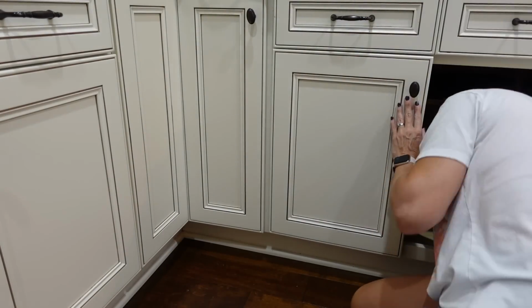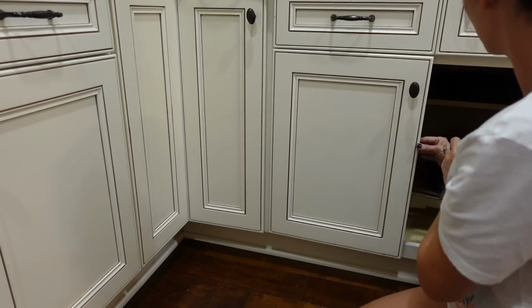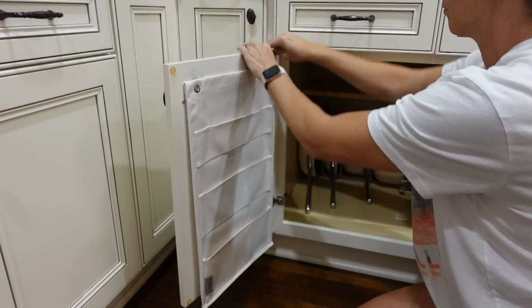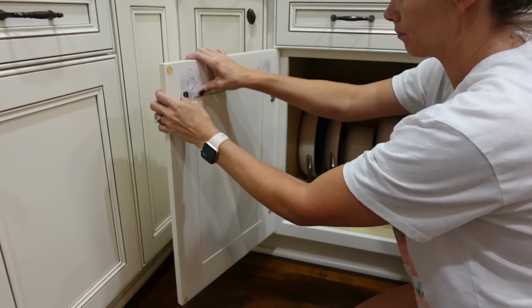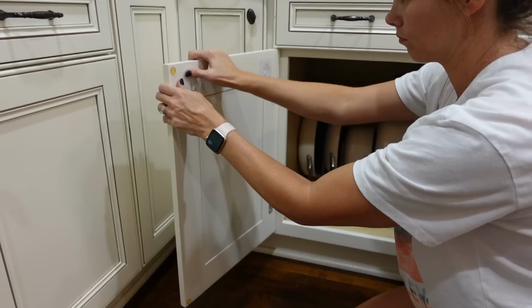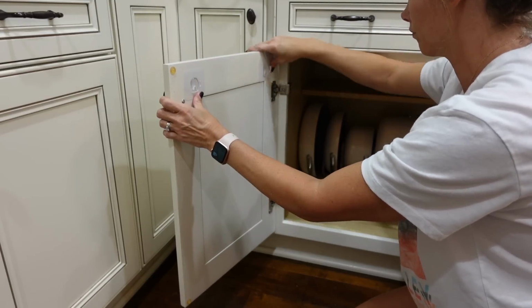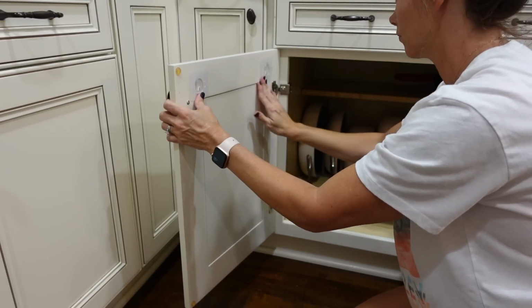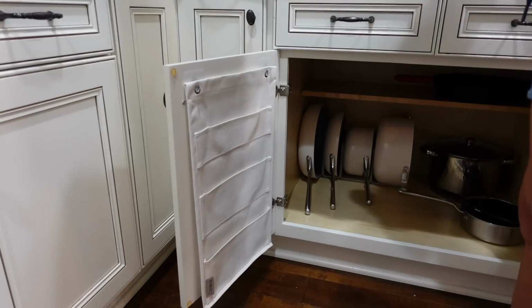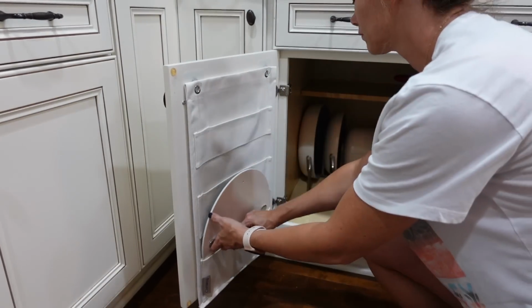So here is the lid organizer that it came with. It just hangs on the inside of your cabinet door. And I actually went on Instagram to look at all of their pictures to see if I could find pictures of this, because for some reason, I don't know if my cabinet doors are just shorter than most, but it was too long, so I couldn't put the bottom lid in that bottom slot.